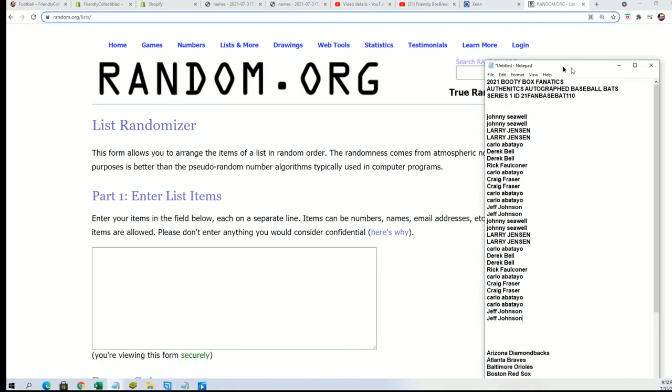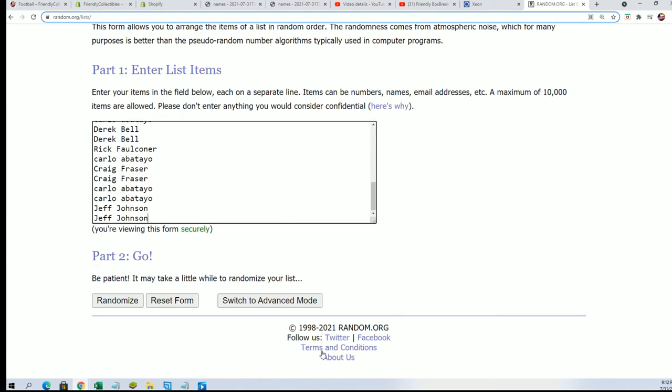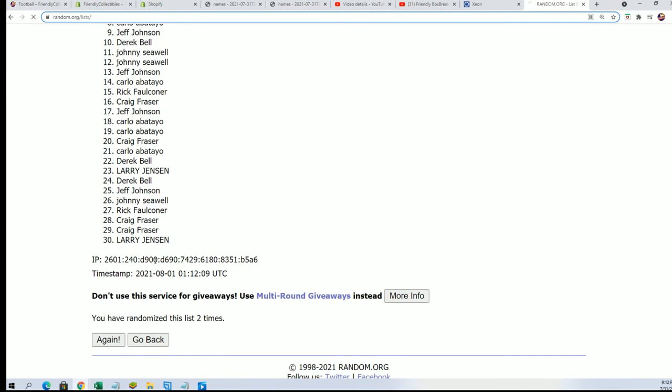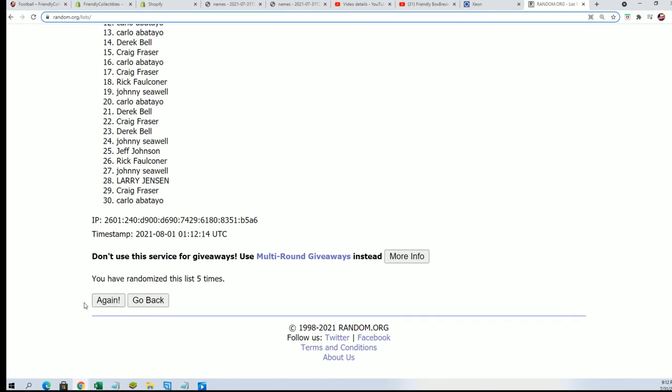Let's find out what happens next here. Seven times through, we're going to random each list seven times apiece, stack the list up side by side, and that's how you get your team in the rip. So here's lucky number seven.